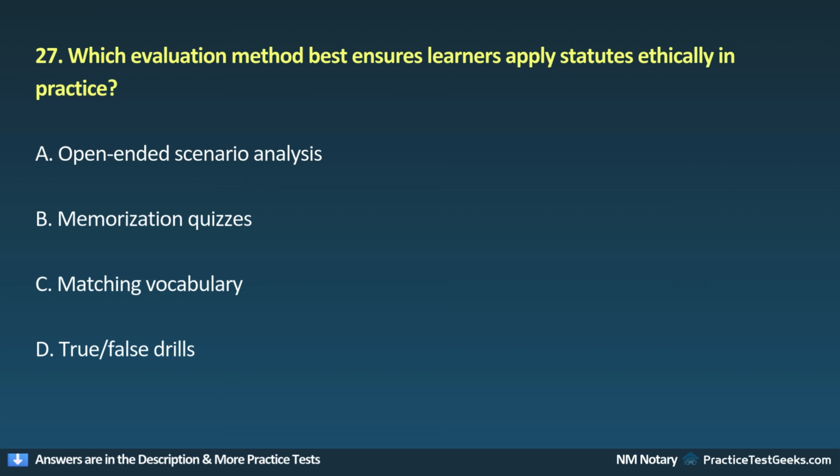27. Which evaluation method best ensures learners apply statutes ethically in practice? A. Open-ended scenario analysis. B. Memorization quizzes. C. Matching vocabulary. D. True-false drills.